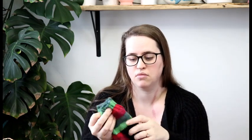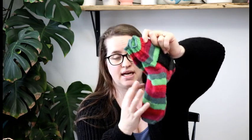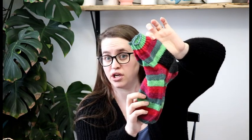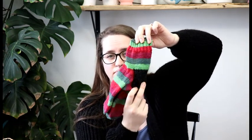So these are worn. I have not washed them. But these are mine. They are knit on a 2.25 millimeter needle. This is a 68 stitch sock, which is what I prefer for myself and my dad. Knit in Hobby Christmas sock yarn. I think this was colorway 6. And I used a Sandnesgarn Sisu contrast for the heel flap. So it is a top down with a heel flap and gusset. And yeah, like I said, 68 stitches.